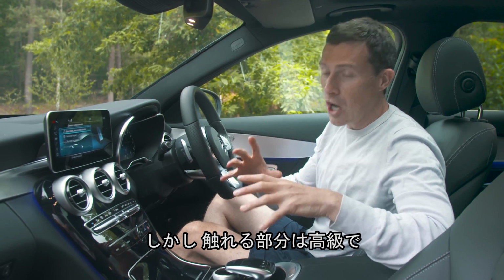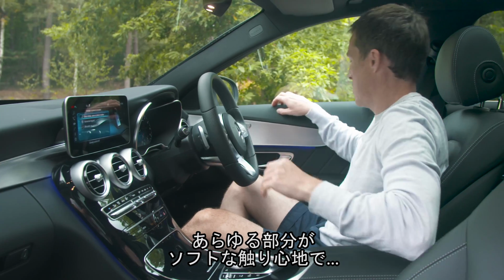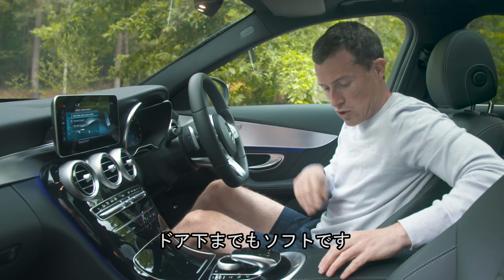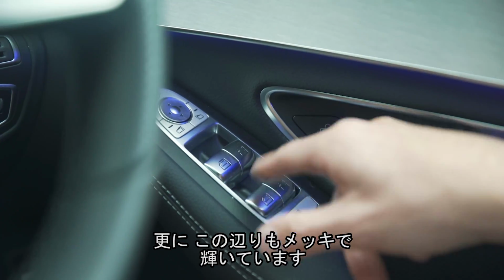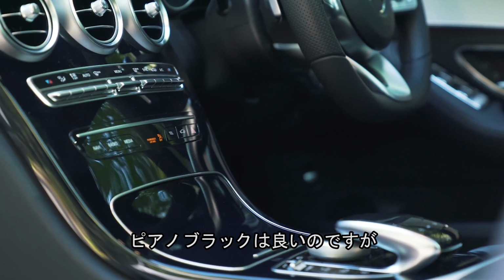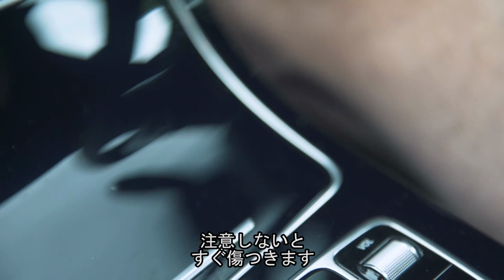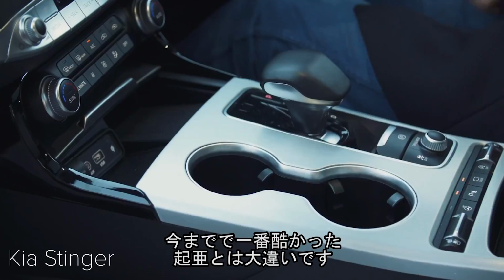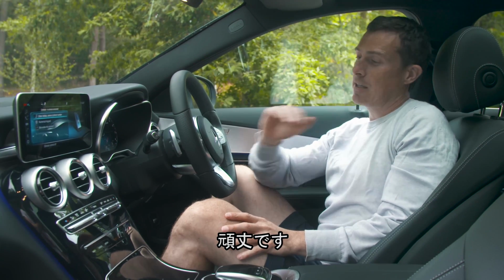But things that you touch feel expensive. Here, soft touch, here, soft touch, here, soft touch, even soft on the door bins, and then there are metallic, expensive bits, or more metallic, expensive bits, and here, and here. There's quite a bit of bling in here, and this piano black plastic on the centre console looks good. Word of warning though, you touch it with anything and you'll scratch it. Also, things feel solid. Look, no flex in the centre console when I wobble it like I did in a Kia Stinger, and it wobbled and everyone got mad because I'd never done that before. Anyway, yeah, it feels solid.